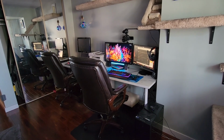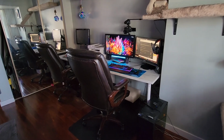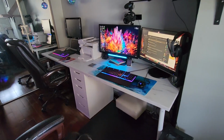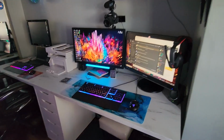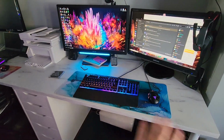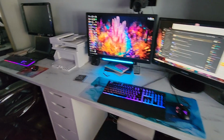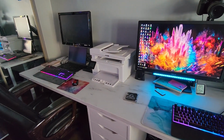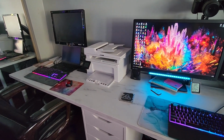Okay, there we go. I have set everything back up and I'm very happy. I realize these chairs are kind of blocking the view, but here's my main desktop area. Everything is set back up the way I had it before. I have moved this printer over here, which used to be there, because honestly it looked really terrible over there and I wanted it here. And now I don't really love it there, but it is what it is.